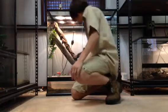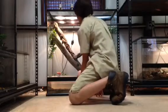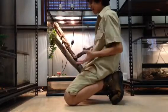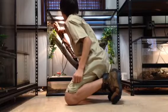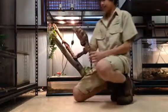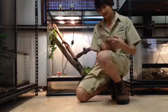Because I am. Okay. We're here at the Asian Water Monitor, and this is probably one of the best handling monitors that I have. Steve. Come on, buddy. Alright, so here he is, the Asian Water Monitor. Probably one of the best handling monitors that I have.